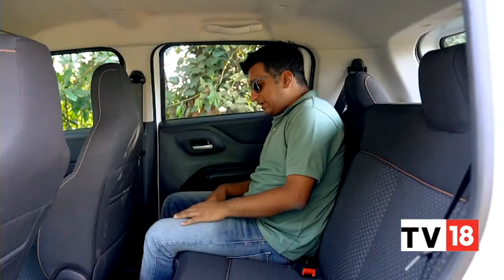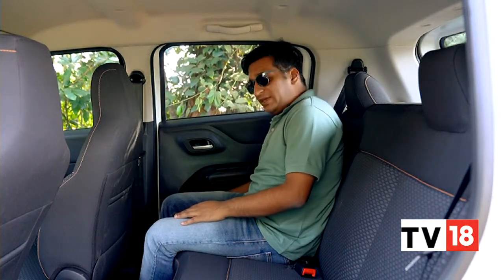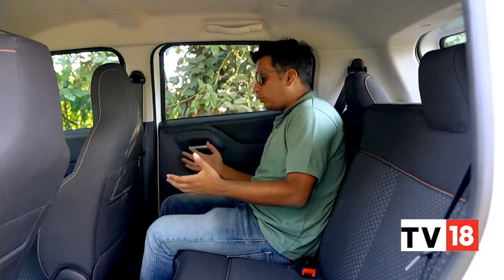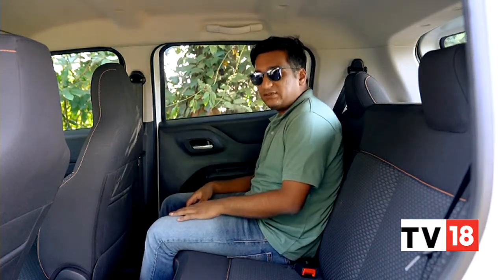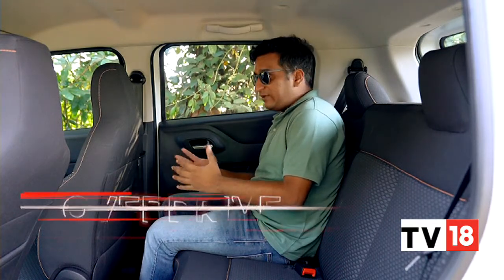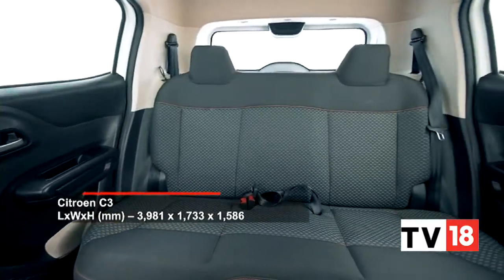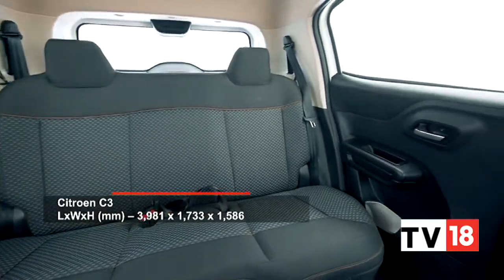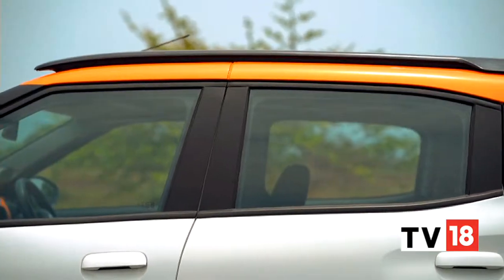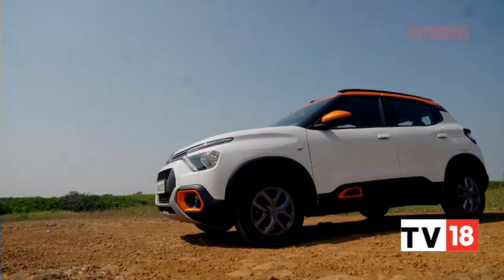Now getting into the C3 isn't as easy as in the Punch, mainly because this opening here is quite narrow and there's a high sill, and the doors don't open obviously to the 90 degrees that the ones in the Punch do. But once you're inside, there's quite a big difference in the sense of space between the two cars. You have this theatre style seating which really helps. You sit quite high up, higher than these row of seats. The windows are large, so you get that sense that you are in a car which is quite a bit larger than the one in the Punch.